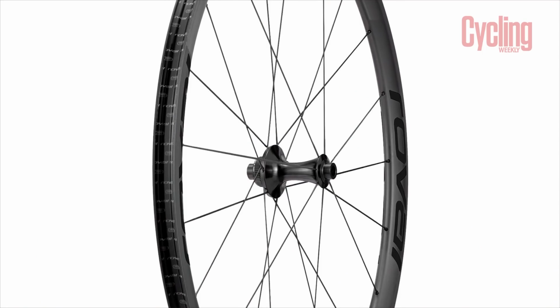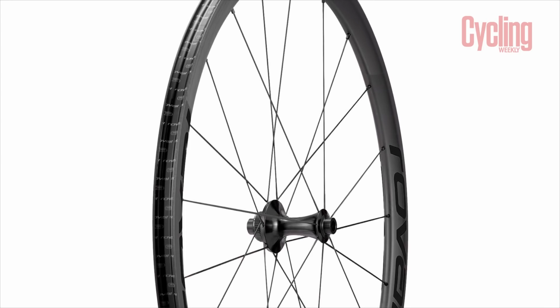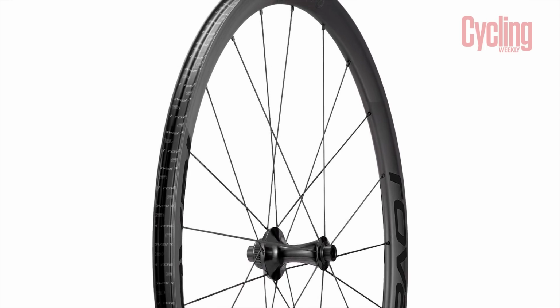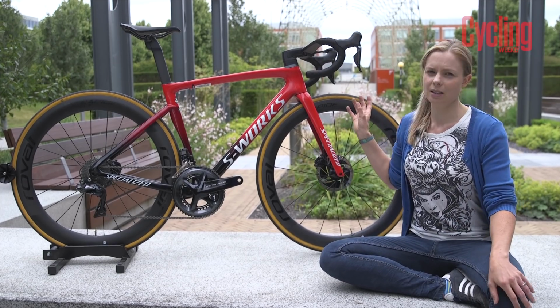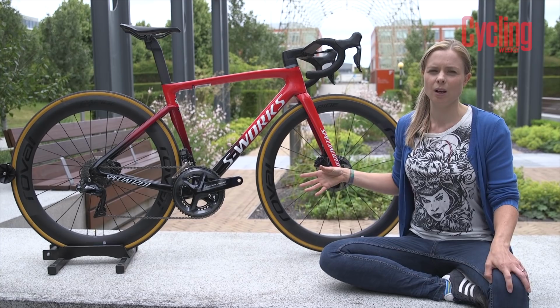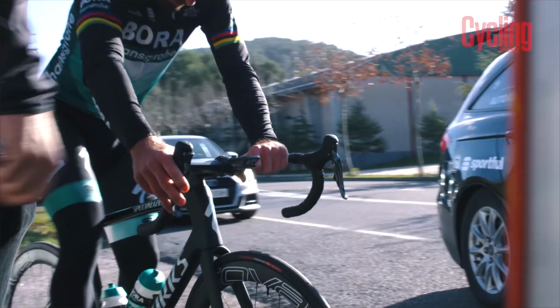I did my second ride on the Roval Alpinist wheels. These are a 33mm deep wheel. It's much more of a climbing wheel, and that would probably really be my preference. The bike is definitely stiffer, but using that Alpinist wheel, it felt much more similar to what I associate with the Tarmac.